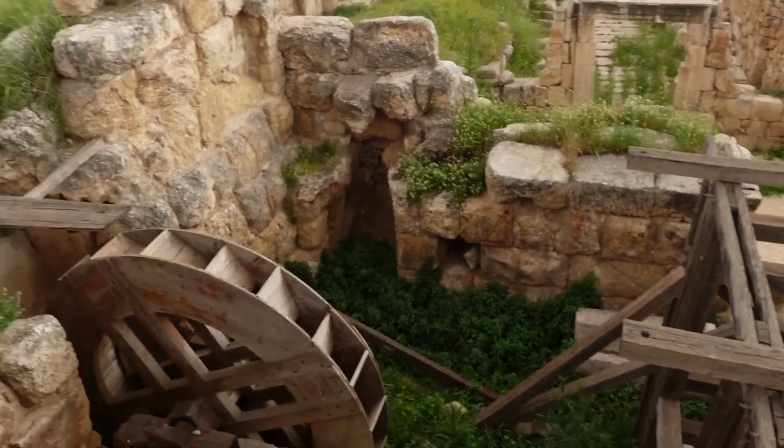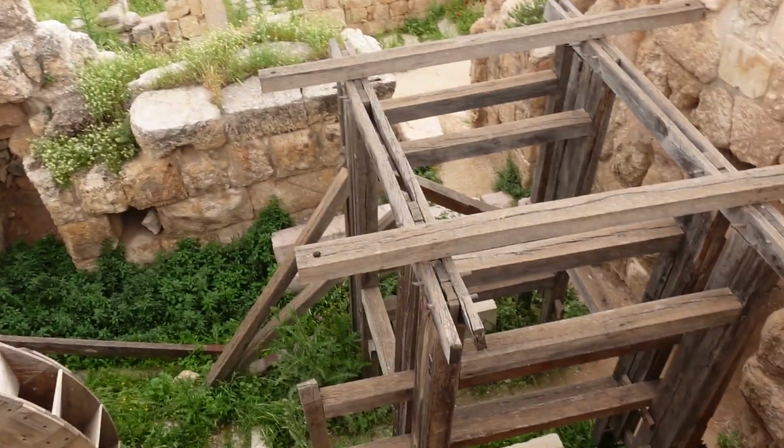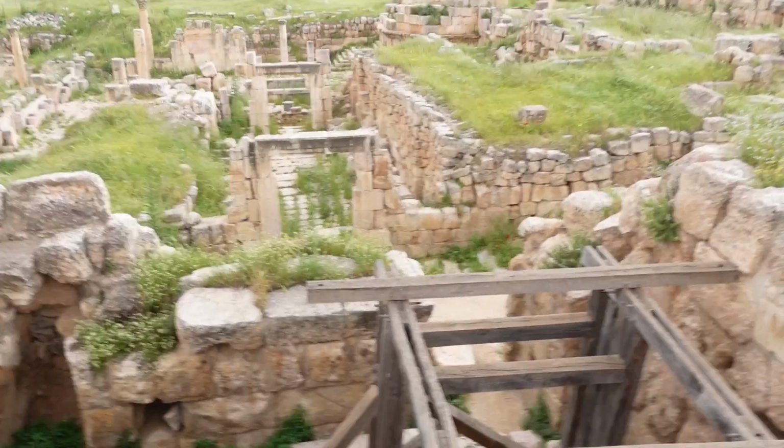So to the left of the temple there's also something interesting to see. There's the place where they actually cut the stones. And they rebuilt the stone cutting machine. So you can see the machine right here. They used water to power it. And this is the part here where they were actually cutting the stones. Just as a little side note here.